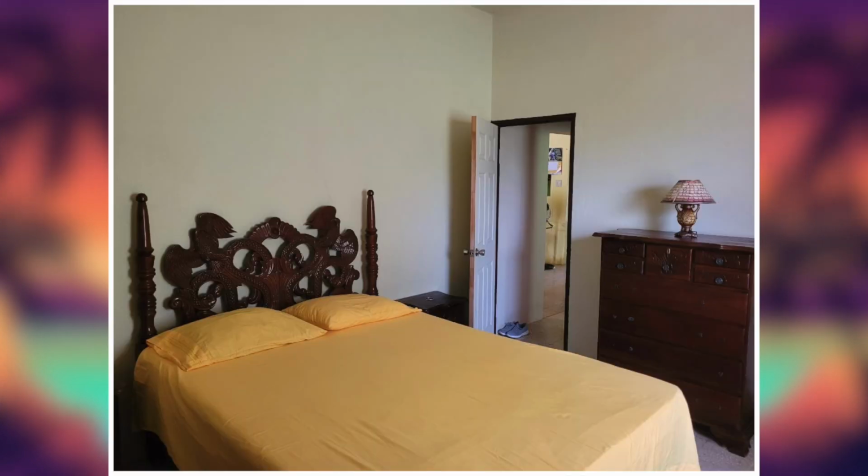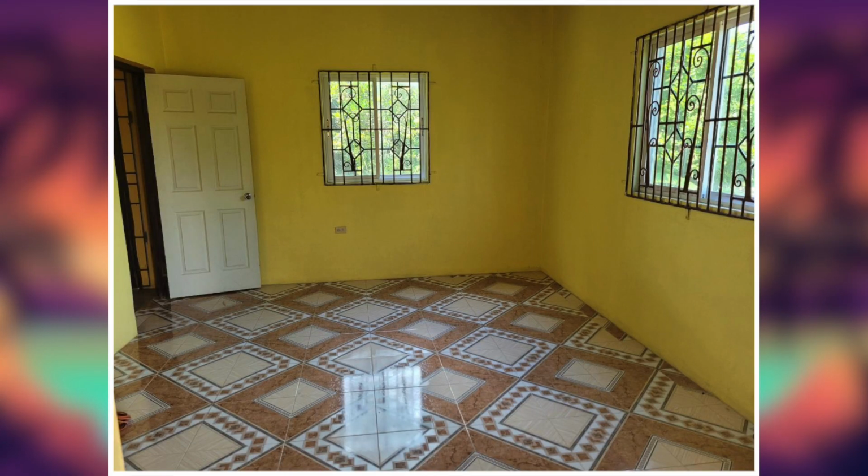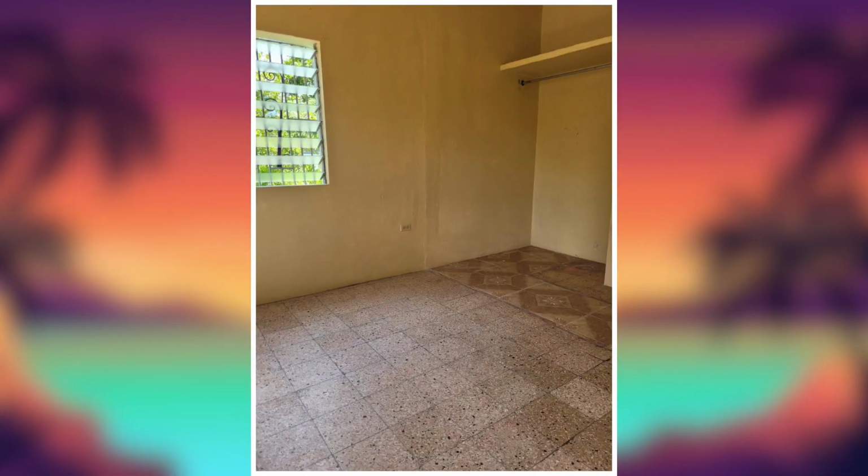Here's the first bedroom. Second bedroom. Third bedroom. And this is the fourth bedroom.